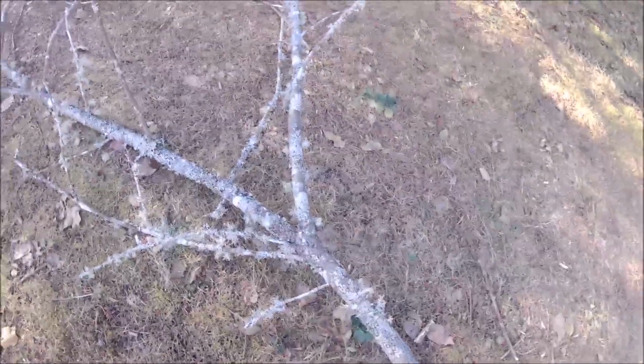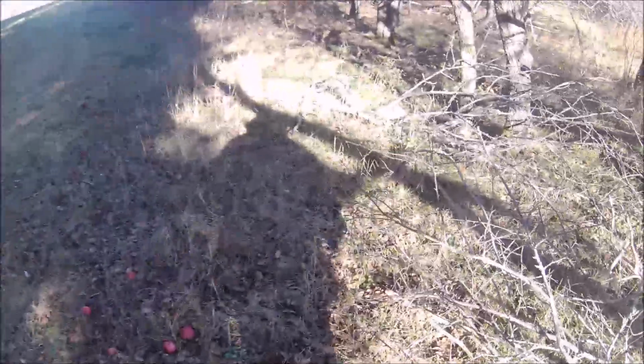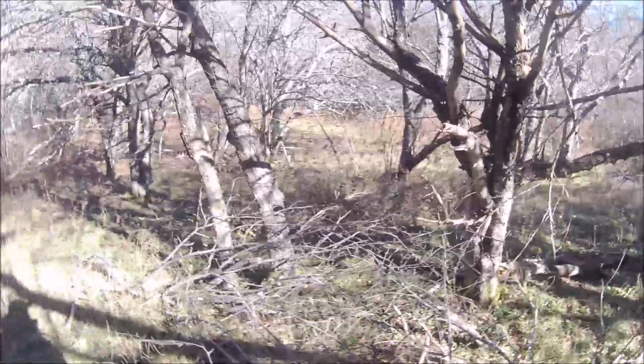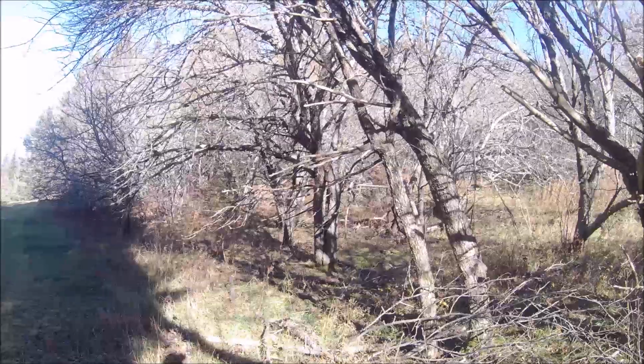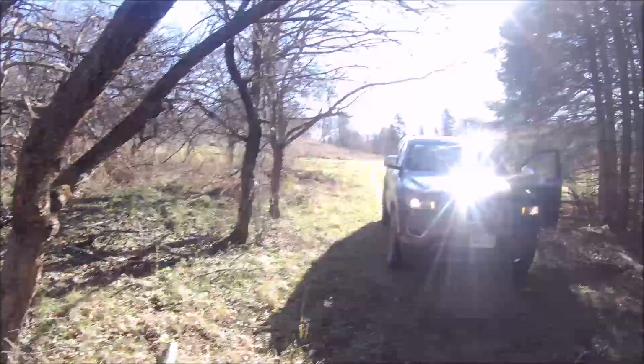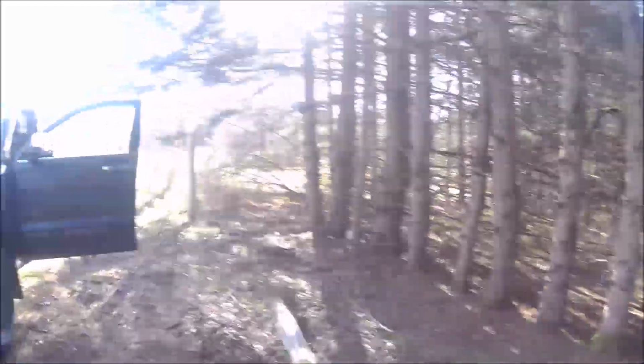But what I'd like to do is get in here one day with a chainsaw and start cutting all that dead stuff off of there. And hopefully some of these trees will revive. And we'll get more apples and have more feed for more deer. There we go.